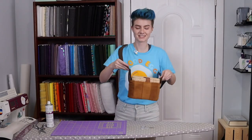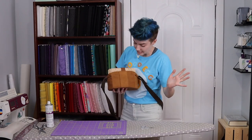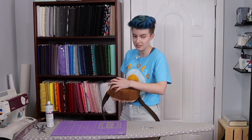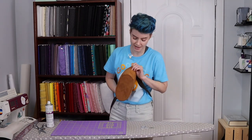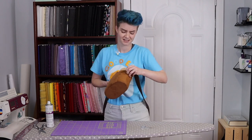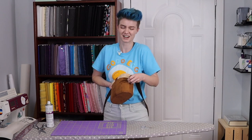Okay, so let us not rest on our laurels too much because we have next steps. Our next step is figuring out if I want to put any batting in here. I do need to figure out the split on the side, where that little bit lets the buckle come in. I'm not wording very well. It's getting kind of late and I've been working for a while.